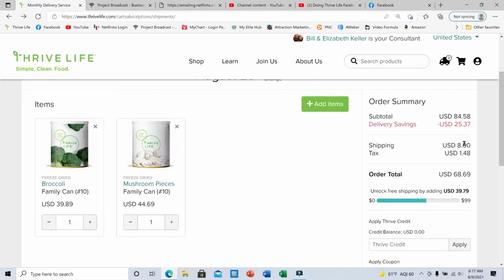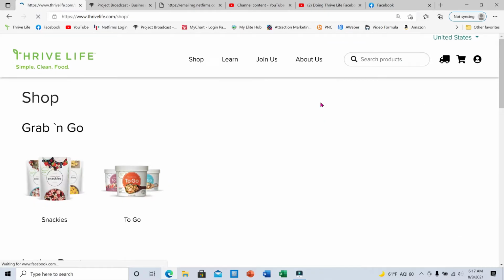So it shows you the retail price, shows you your discount for the delivery service, the 15% off. And then notice here it says shipping. Shipping is normally 12%, but the minimum amount is $8. And this is because my order is less than $99. See down here it says unlock free shipping by adding $39.79. And then you've got this little bar here. So I'm going to add something to this to bring it over $99. And then you'll see the shipping will disappear. So I say add item.